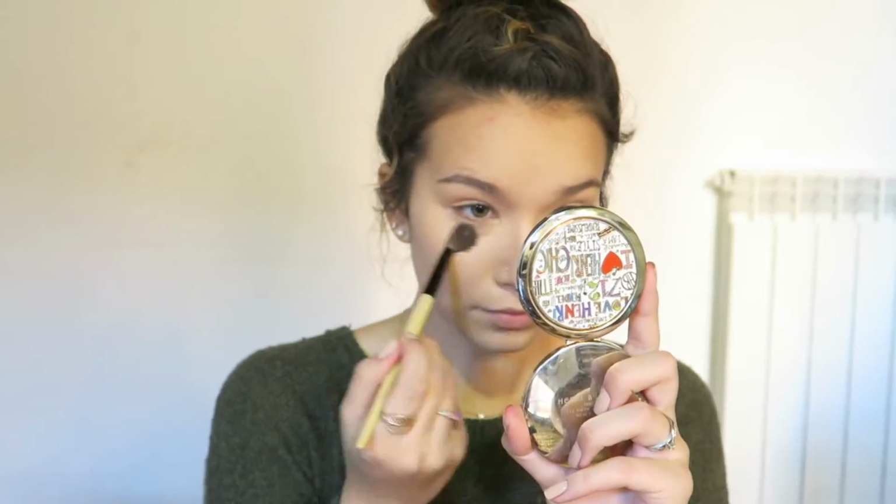Next, I'm just going in with my Rimmel Stay Matte Powder in the shade 001 Transparent and buffing that in all over my face. I really like to pack it on there. I just have oily skin, so this helps keep me staying nice and matte all day. At the end of the day, my oil does shine through a little bit, but you know, what can you do?